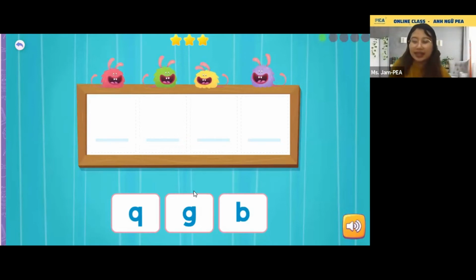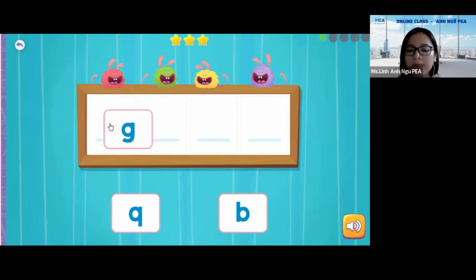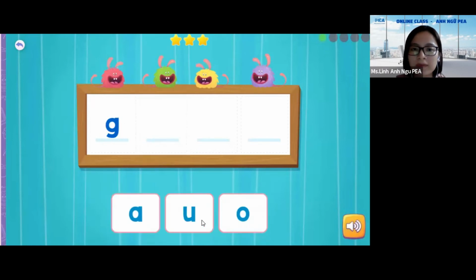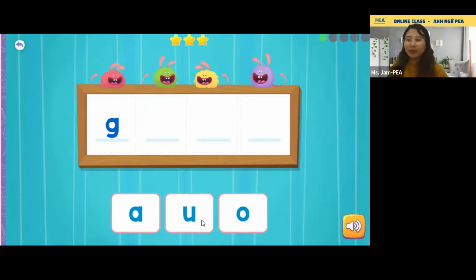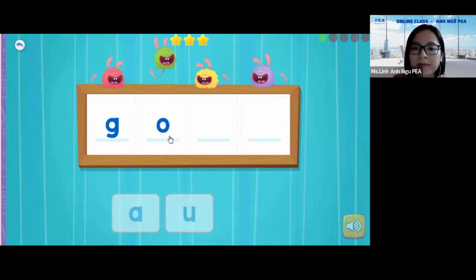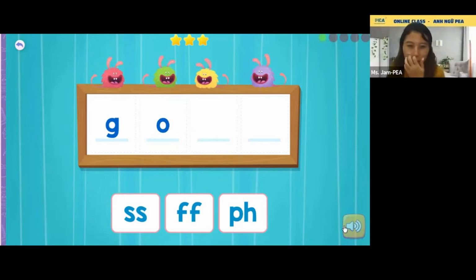Can you write in the chat box? What is this sound? Can you type the letter that matches that sound into the chat? What comes next? Gopher. What's this sound? We're building a word, and you're finding the letters one by one. What comes next? Spell the word gopher.